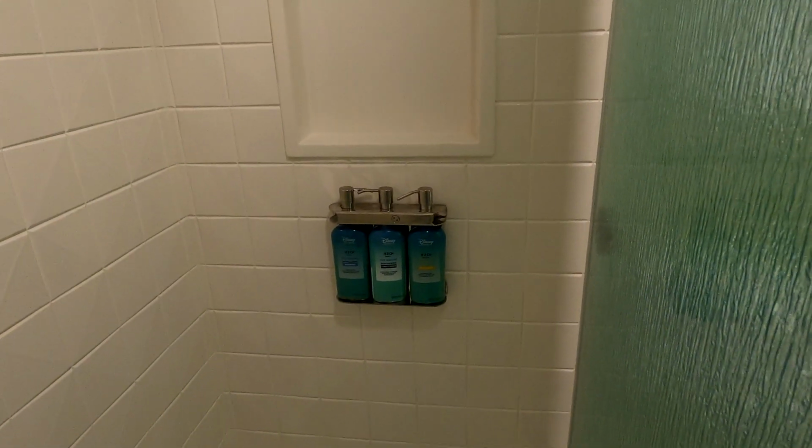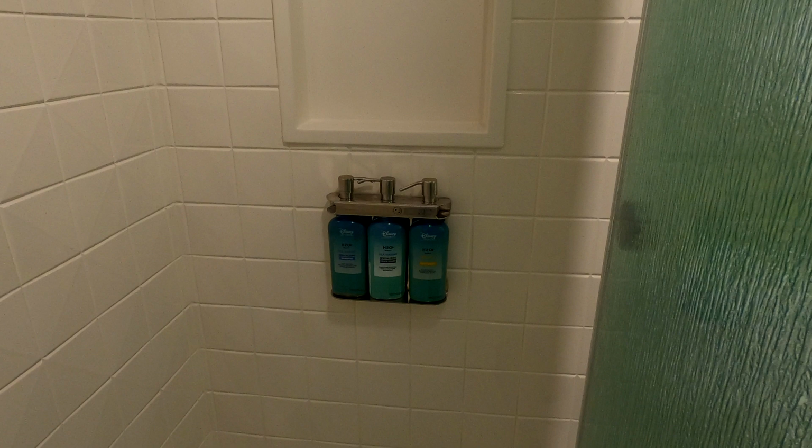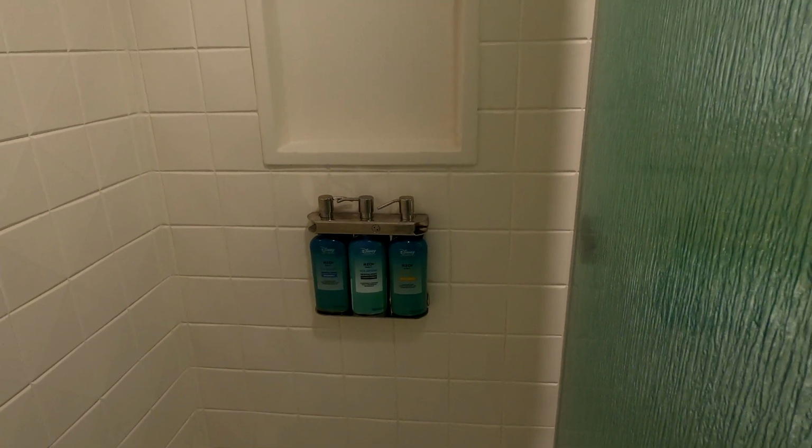It's a nice big shower head right there. All right, let's look down in here. Everything looks super clean, and those things have also been known to be really good to some people. That's why they had to lock them in. People were stealing them.